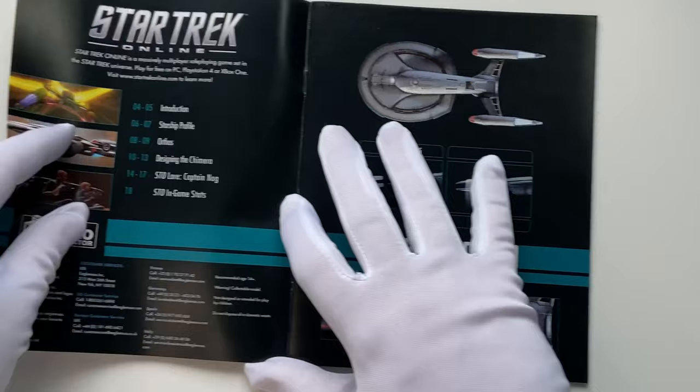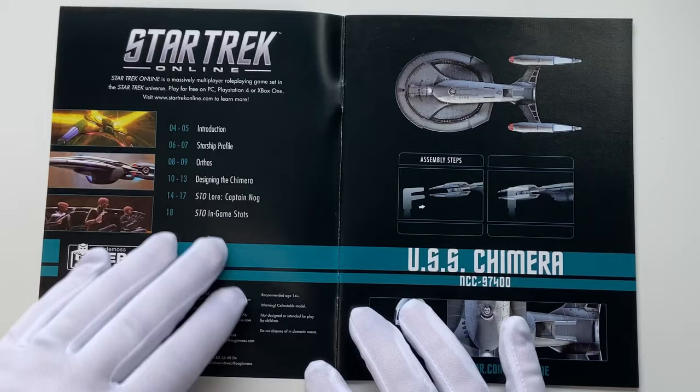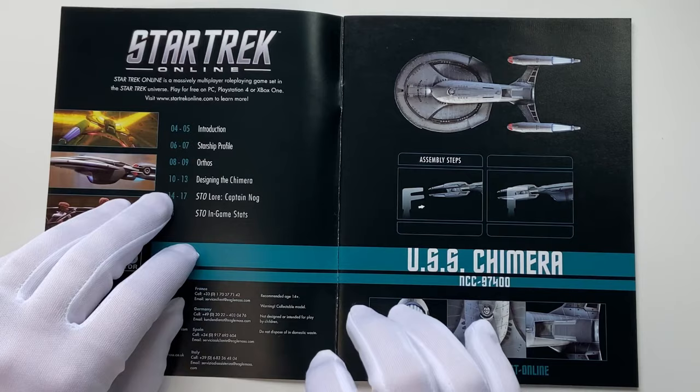Now what I like with these magazines, as I said in the previous video, I like the form factor, they're nicely sized, and you do get a lot of content on these. Again, you have your ship profile, we have the orthos, designing the Chimera, and again we have some fantastic lore about Captain Nog and in-game stats as well.